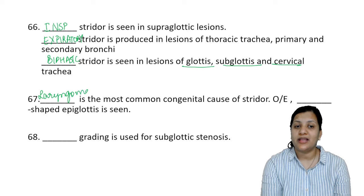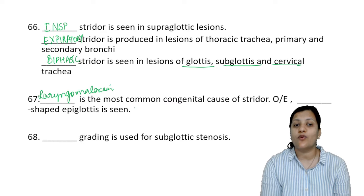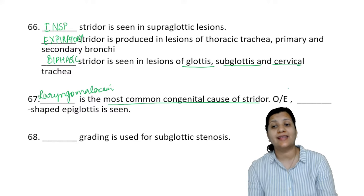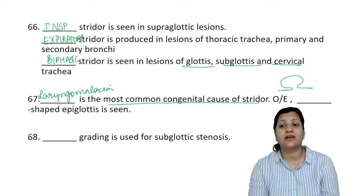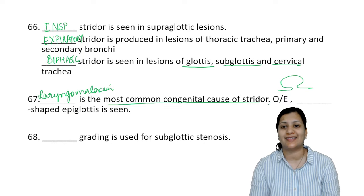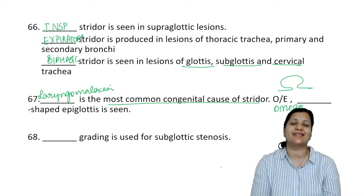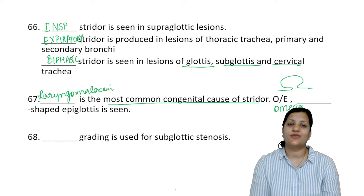So, laryngomalacia is a condition which is the most common congenital cause of stridor. And on examination, the epiglottis is curled upon itself. What do you call this as? Excellent, all of you. Omega-shaped epiglottis is the sign that you see.